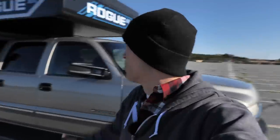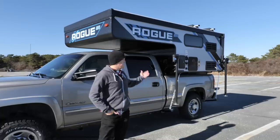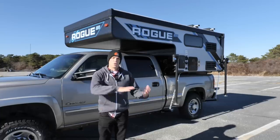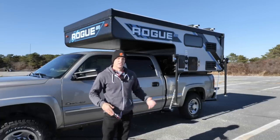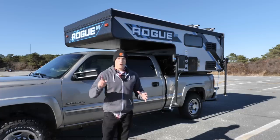Surf ended up being a ton of fun. It is considerably colder today, so I'm gonna try to make this relatively quick, but I wanna show you guys around the new rig. So this camper is actually made by Palomino, which is part of Forest River, one of the larger RV manufacturers in the country. It is a Rogue EA-1.